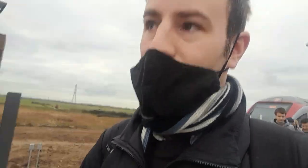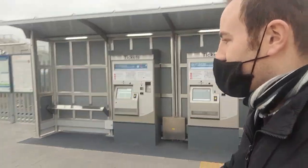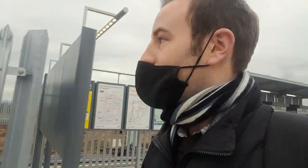If we go out the station now, we can watch the train go past. It'd be nice if it was less cold. So this is that footbridge I said about, and I can just see the beginning of the double track section. So it looks like a pretty good train watching bridge.